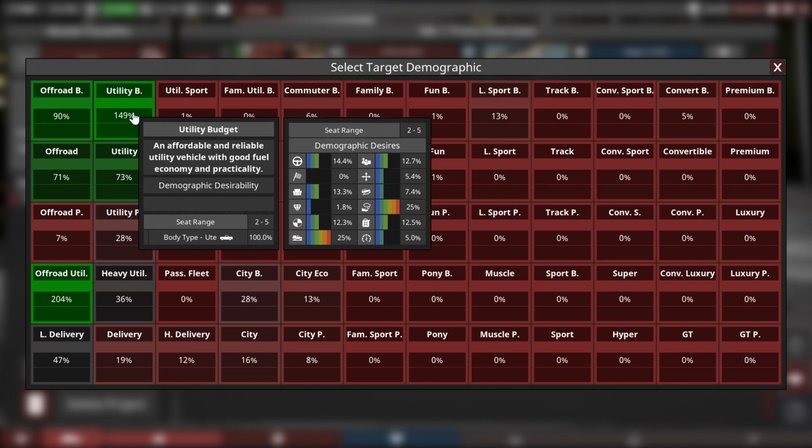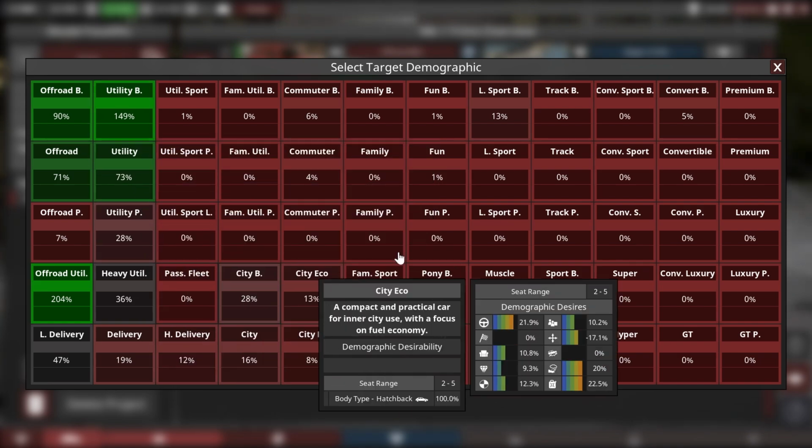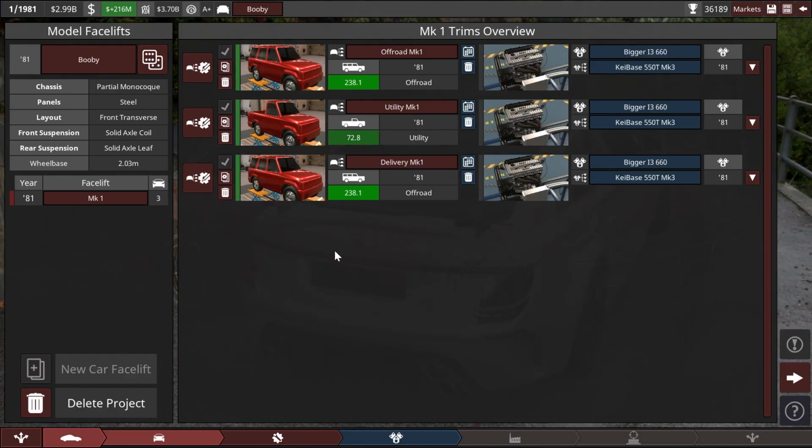Demography? Demographic. Yes. Demagoguery. So, here we go.